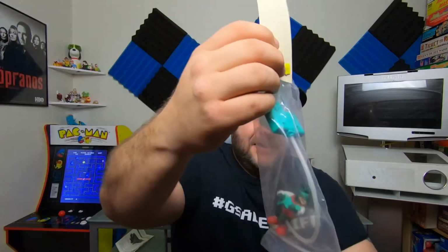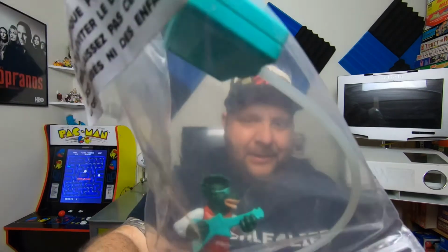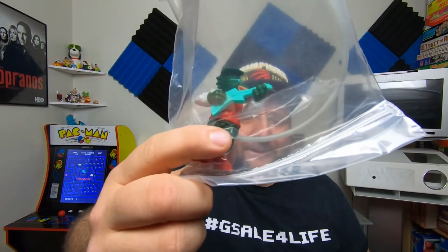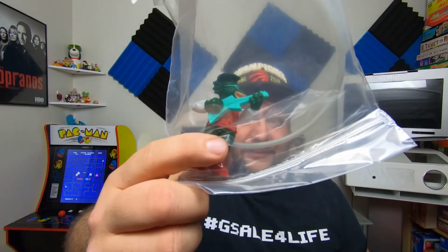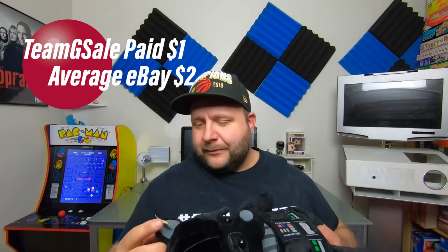And this is a dinosaur toy from the TV show Dinosaurs. This was a McDonald's toy, I believe. See if I can get any camera there. You press a little button, and this is the brother. I forget his name. He turns back and forth. So that was $1. And lastly, at Super Thrift, I believe this was $1.99.